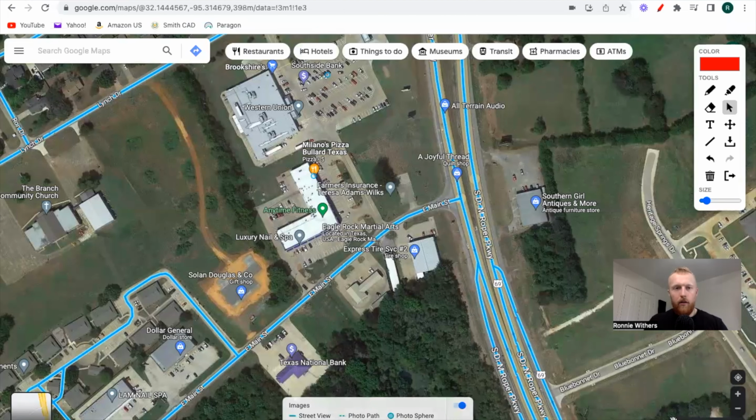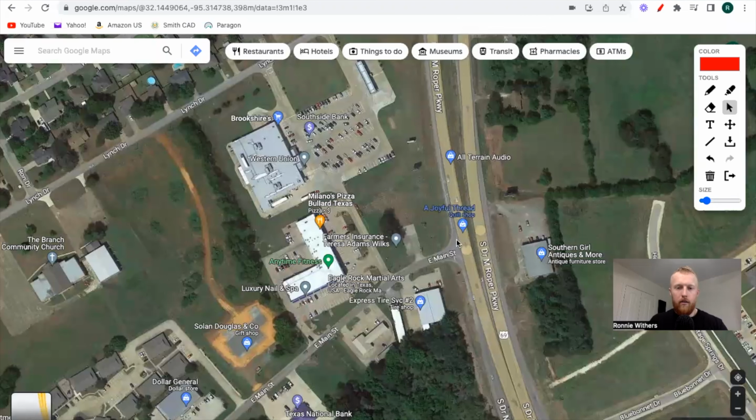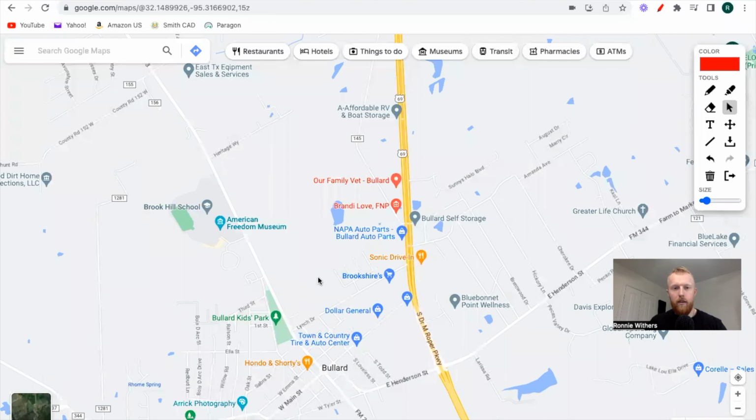And we have a better look at that there. So we can see you turn off of 69 onto East Main Street, and you can come in here. The gym's here. The Brookshire's is here. Let's go back to here.